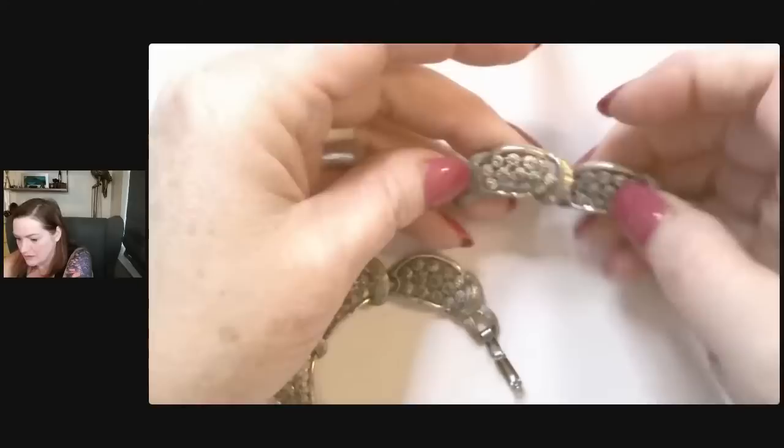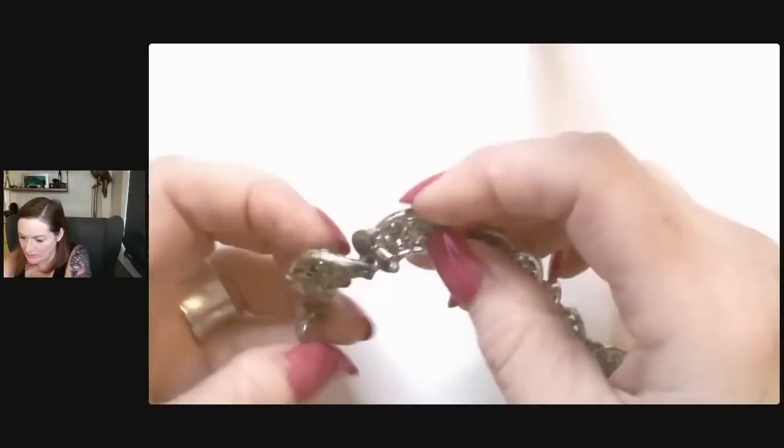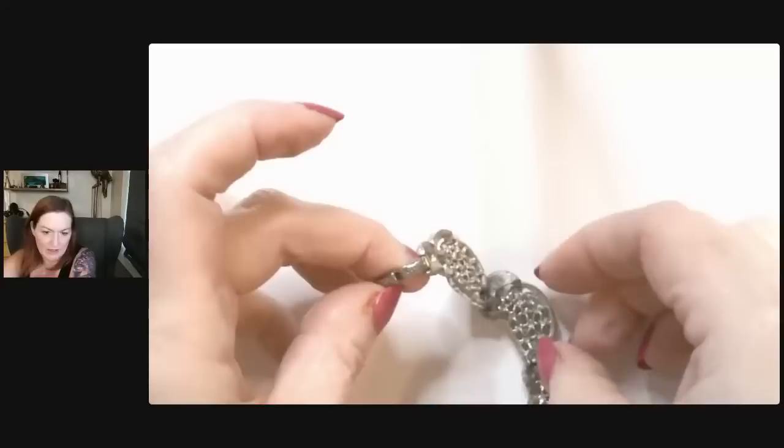Let's flip it over and see if it's got any kind of maker's marks. I don't see any. The lighting in here is not superb. That's another thing. Plus, it's getting dark outside, so that's just another thing. On the back of the clasp, looks like probably a Monet, but let's find out. Let's see. No, it's a Coro. Okay, so this is a Coro necklace.